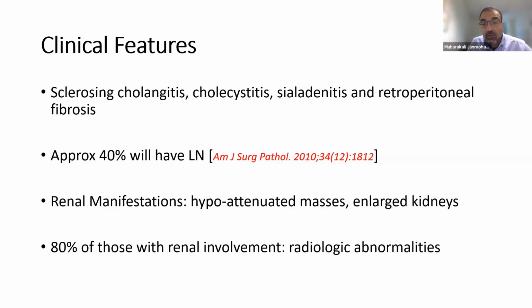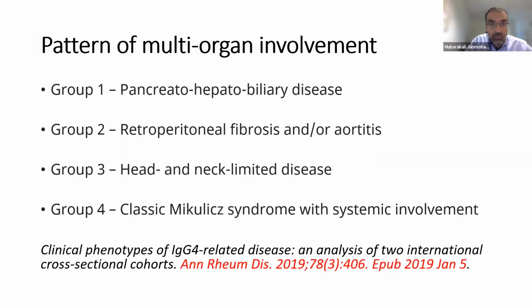Okay, those who have renal involvement, 80% will have radiologic abnormalities within the kidney, so either a mass or an obstructive phenomenon. Okay, and this paper, which was published in 2019, actually divided the phenotypes of IgG4-related disease into four groups.